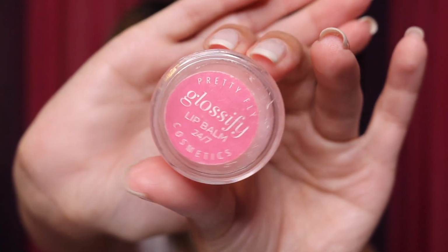And then the last thing I got, which I have been using, is their Glossify Lip Balm. I love this thing. I believe they claim that if you use it repetitively, like 3 times a day for a certain amount of time, it makes your lips a little plumper. I don't use it that often to know that. Can I open this? Yes, I can. It smells very minty and citrusy, and it's such a nice scent. It hydrates my lips very well, especially when they're dry. I really recommend this product as well.